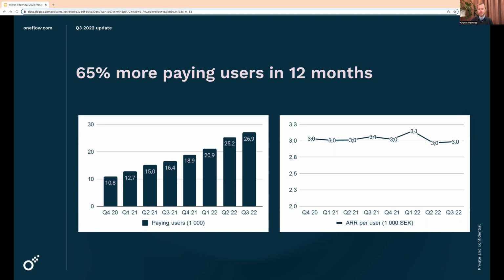We increased our prices quite a lot actually in the end of the third quarter. But what we show here is the average of all our customers of all time, so it will take some time before you can see the effect here. You will see the effect going forward, but it's going to take some time since this is the total average.